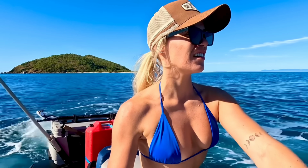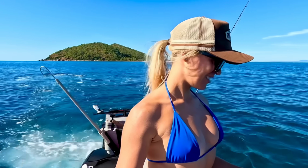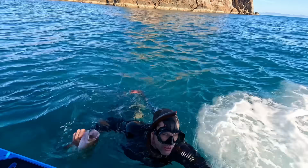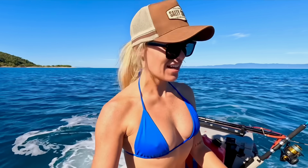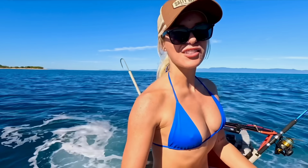Coral trout? Nice. First coral trout of the day. This water actually looks so clear too. This is such a tease.